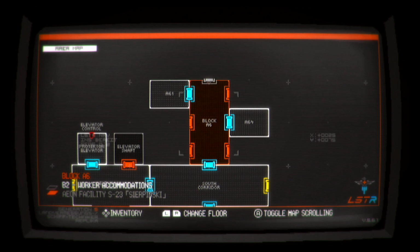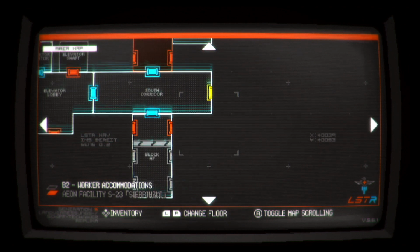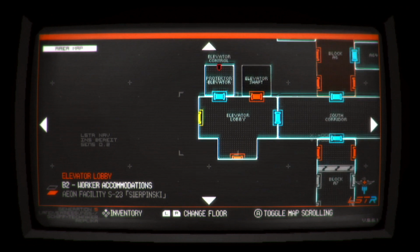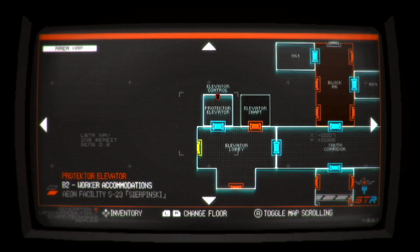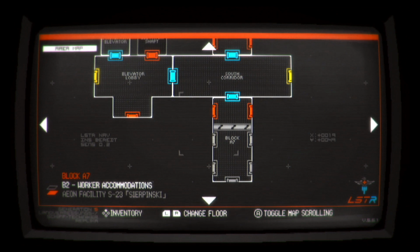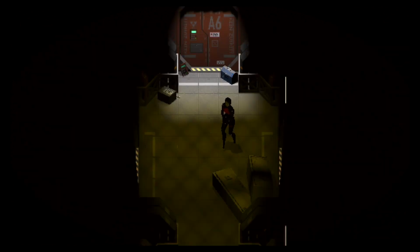Okay, let's take stock. We have a door that unlocks from the other side. We have a door that requires a key. We have an elevator that won't go anywhere, and a red dot for elevator control. And an elevator shaft that we didn't really look at. Maybe we can jump down that. Let's check out the elevator again.